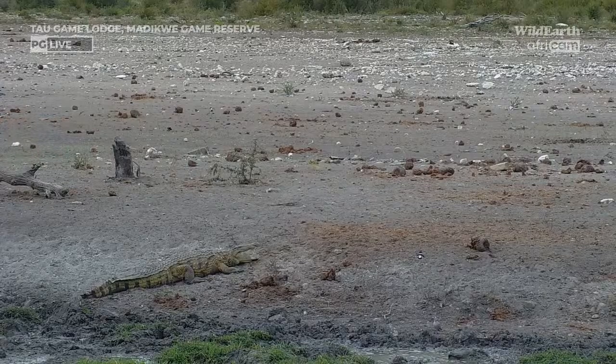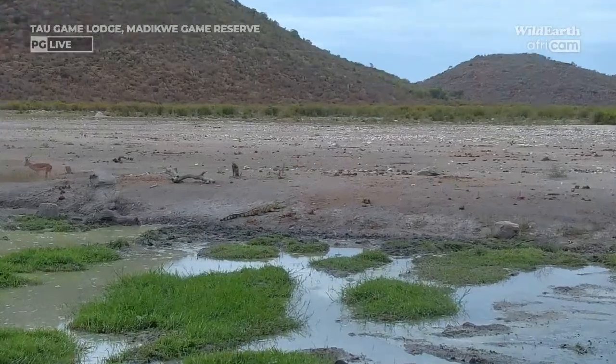I wonder if that lapwing a little bit further to his right is nesting. She's very snuggled down into the earth there. I don't know.